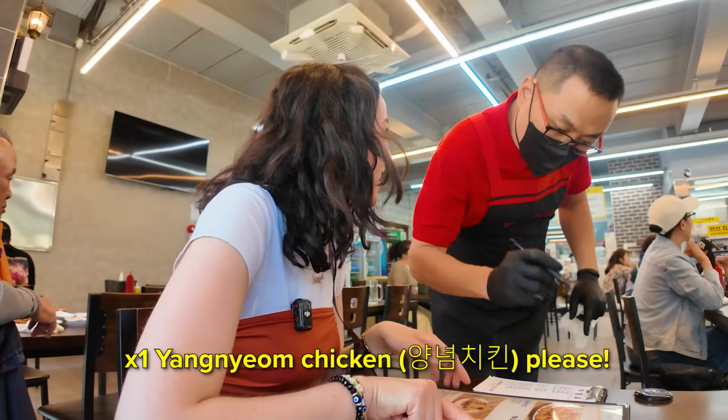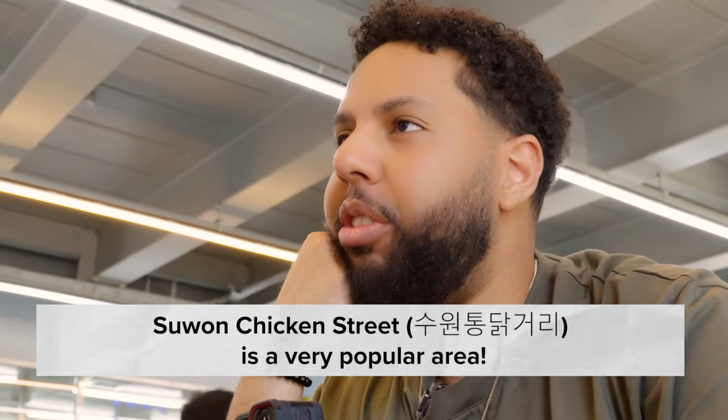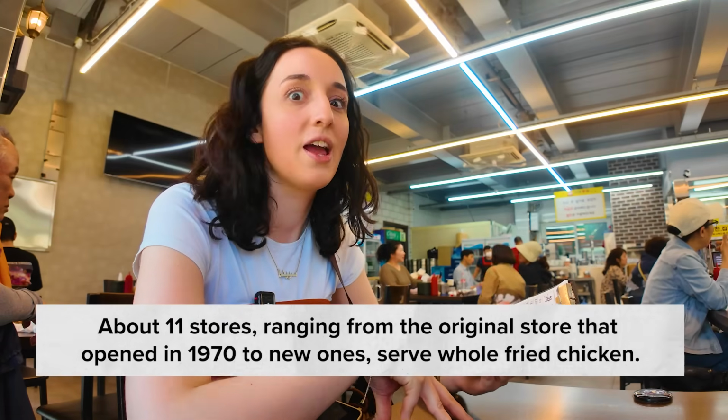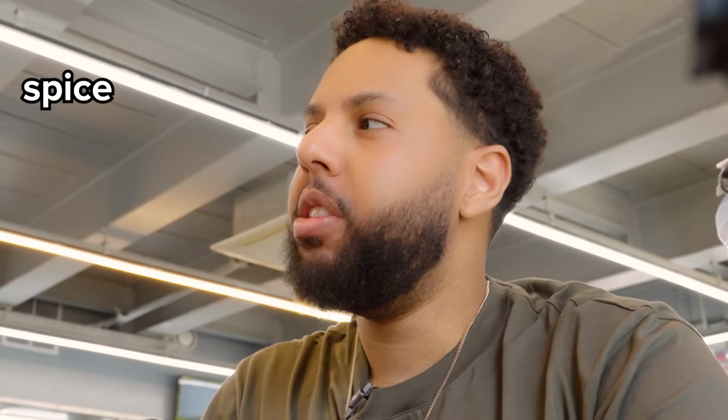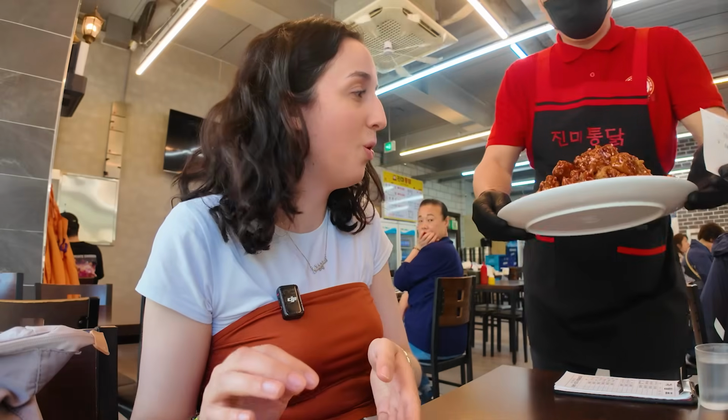양념 chicken 하나 주세요. 감사합니다. Have you had the 양념 chicken? I've never had it, so this is the first time trying it out. Sweet and spicy. I have high hopes because people here have said it's really, really well known. What are you expecting? I think spice is the most common thing. More spice, more sweet on the side. So it's going to be a lot of flavor. You know when you eat something and you're like, whoa.